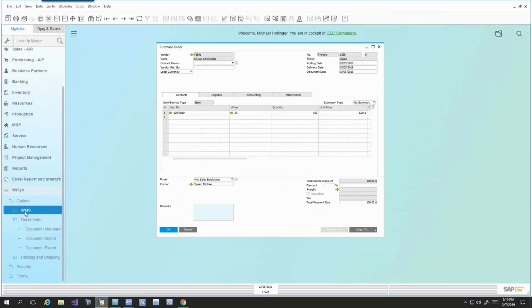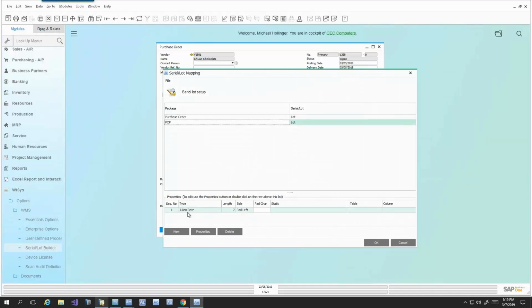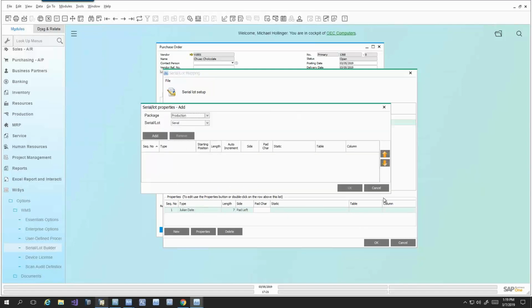Again, if I go to our WiSys folder here and go to our Surlot builder, on the purchase order we had a lookup in the table column, and we got the doc number, a dash, and then the line number padded with zeros. For the production order, we're just going to do simply a Julian date. We can come in here and add all kinds of other options. We'll go to properties of this one.